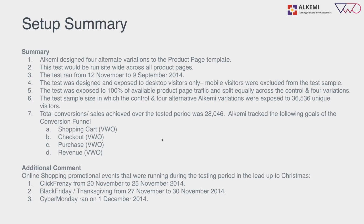Alchemy tracked the following goals in the conversion funnel. We tracked the goals through to the shopping cart, the checkout, the purchase, and ultimately revenue to really work out what sort of impact this was having. It's important to note that there were a few online shopping promotional events on throughout this period, which do affect results, and you've got to be aware of that when you're running a test.